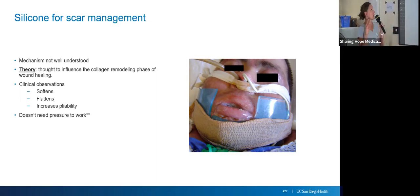Now you're not going to use any of these techniques until the scars, the wounds are healed. So you're not going to be using them early on, but it's definitely something to use once they're healed.